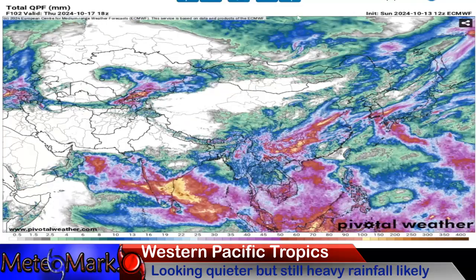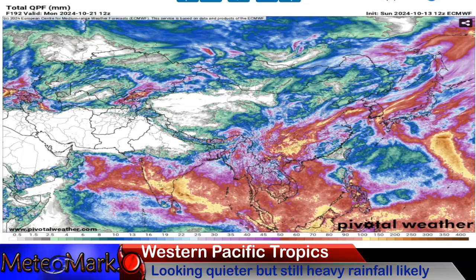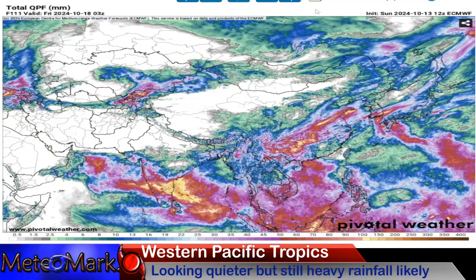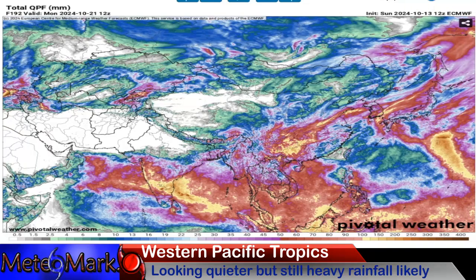Initially, the Philippines looking pretty dry, and then it starts to moisten up here around the 21st, 22nd of October. Initially, we have some rain push up here towards South Korea as we head Monday into Tuesday, and then another one towards Friday. But for the most part, we're going to dry it out.